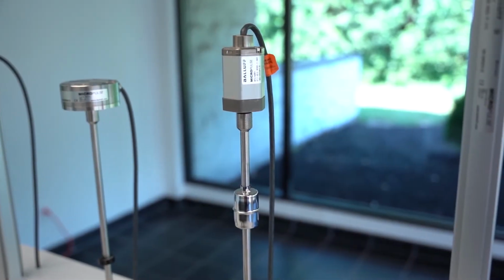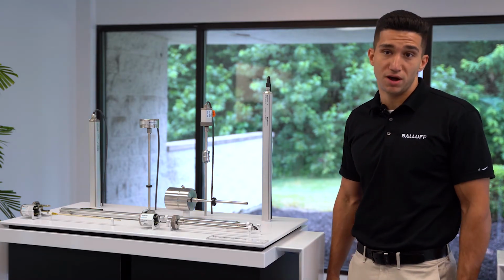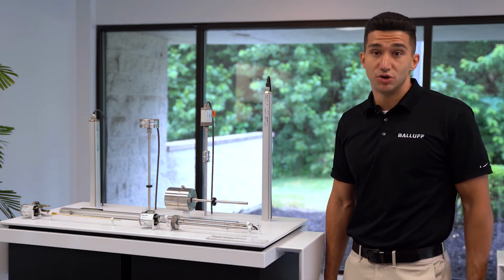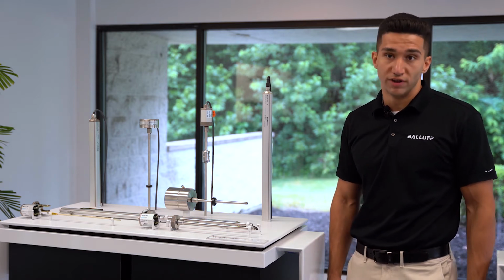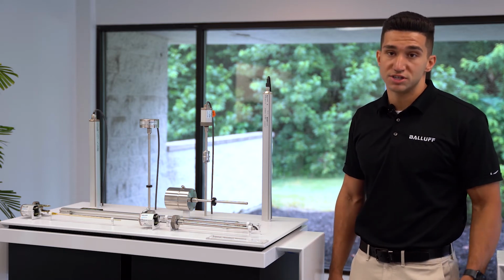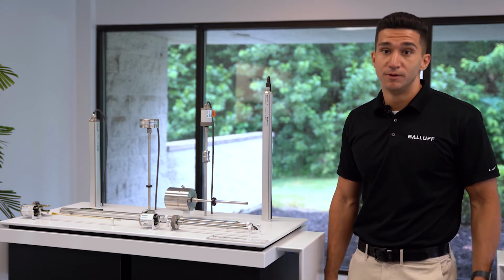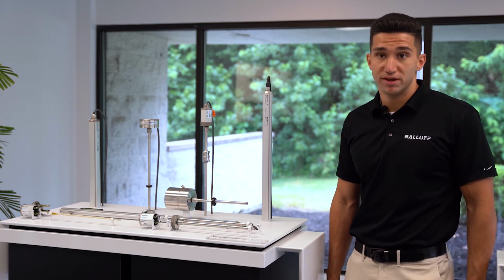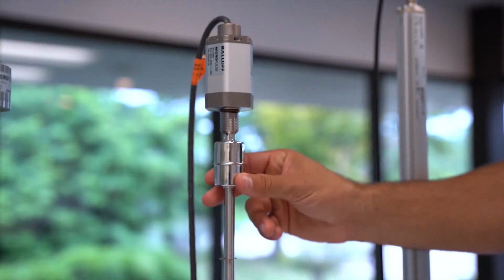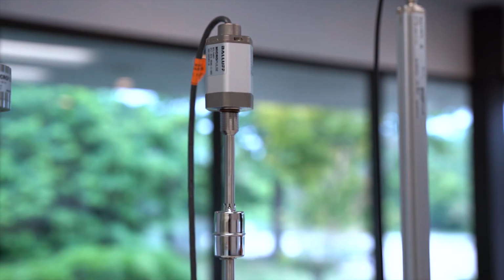Balluff standard rod-style linear position sensors with analog interface are the ideal choice for hydraulic cylinder position monitoring applications across a variety of markets and industries. Industry standard 0 to 10 volts and 4 to 20 milliamp signals are available, but there are a lot of other interfaces available beyond the analog, such as digital start-stop, SSI, IO-Link, Ethernet, and many more. This linear transducer is featuring our float magnet. The stainless steel float is mainly used for continuous position detection and liquid level applications such as in big tanks, but it can also be used to detect the level of a media like sand.